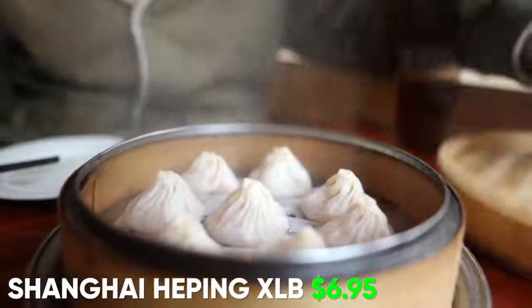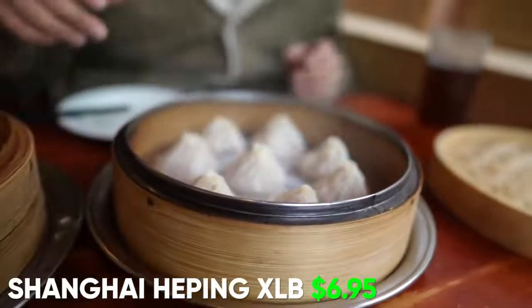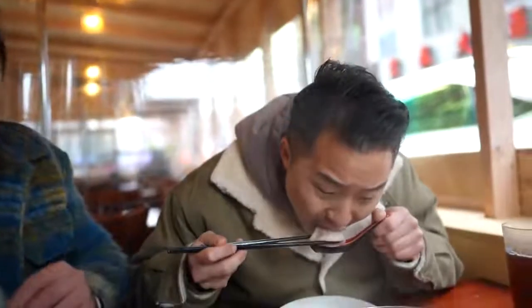They've been in business for 10 years. Woo! Okay, these were only $6.95 though. That is dumb cheap. Shanghai Heping, AKA Shanghai Peace. Not bad, $6.95. I don't know, for me, I'm going with Supreme. Really good for $6.95. Wow, I gotta say, for sub $7, that was a good deal. But if I was going to just compare on just taste, Supreme Restaurant is pretty good, man.